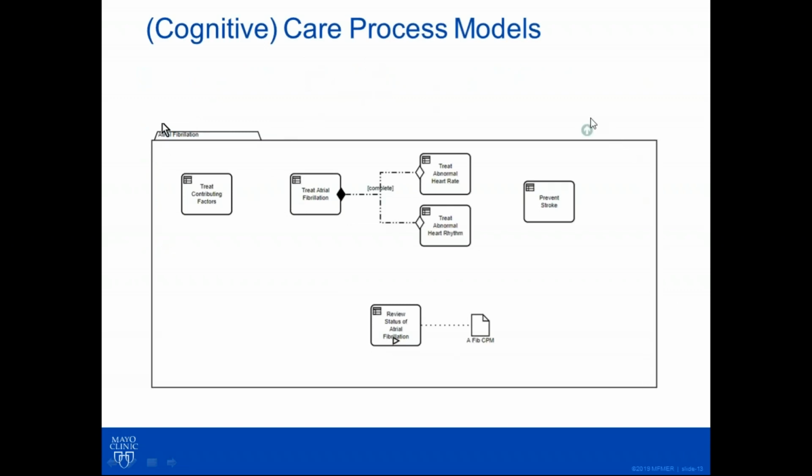So this is an example of using CMMN, case management model and notation, to represent a care process model. And we put cognitive in parentheses here because very often you will see clinical pathways or care process models that are very focused on process, so the flow of the patient through the care setting. The focus here is more on the cognitive process or the decisions that the clinician needs to make.